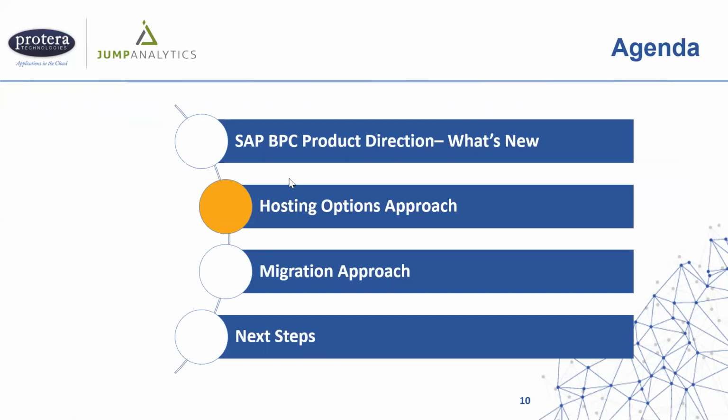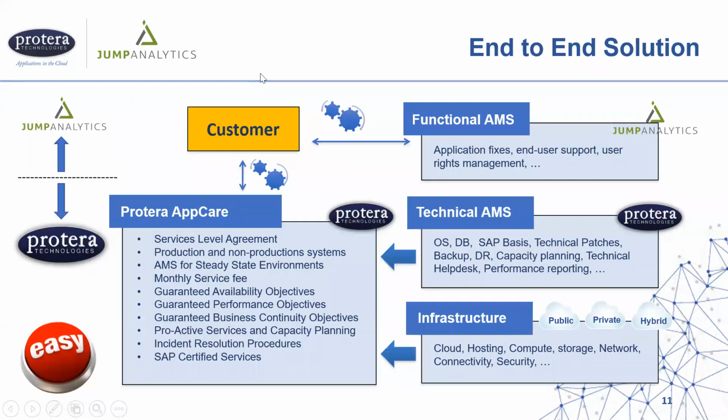Good afternoon, everyone. I wanted to talk to you about the hosting options available, especially when you're doing a BPC 11, it has to run on a HANA platform. HANA is an in-memory database and has special equipment to run on. If you choose to do it in-house, you would have to have a vendor who is actually certified for SAP appliances, and this appliance has very rigid environment and very rigid requirements to be able to support all the in-memory functions. That's the reason they did that.